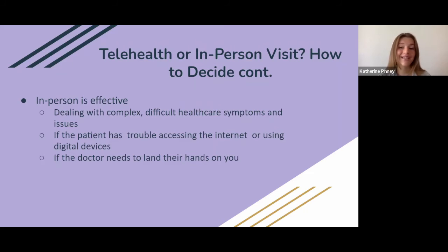Finally, the doctor may need to examine the patient in person instead of relying on live video and audio. The doctor may also need to perform tests such as a biopsy, x-ray, or screen the patient for various diseases and conditions which couldn't be done over a device.